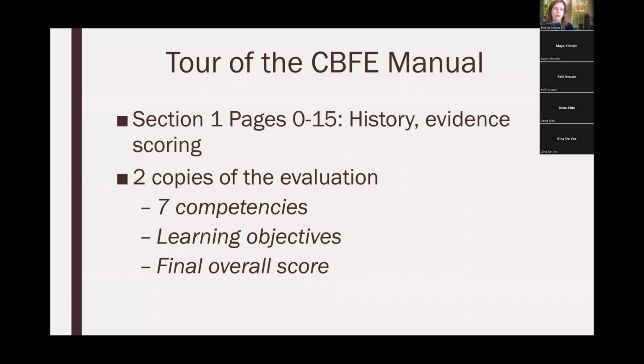And then there are 2 paper copies of the evaluation. The evaluation itself is comprised of 7 competencies. And for each competency, there is a learning objective page in which the student develops a minimum of 1 learning objective for that competency. And then there's also a final overall score at the end, which is really meant to be your synthesis or impression of where the student's at in their development. And we'll look at that a bit later when we look at the form.